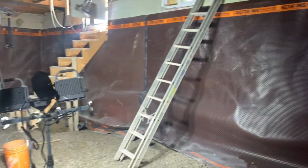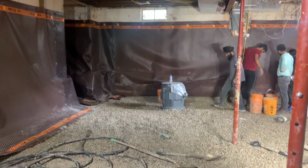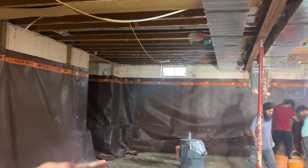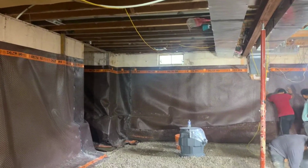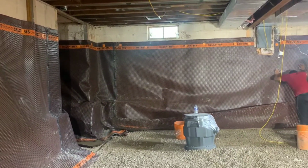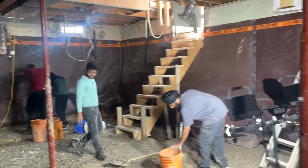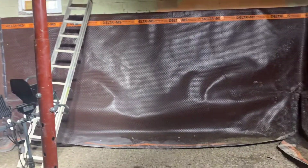Oh my God, I'm in the basement. Look at this. That's the new floor. And look at that ceiling height. I don't know if you can notice that, but that's about 9.5 feet. It feels like I'm in a palatial home right now in the basement. It doesn't feel like I'm in the basement because of all that ceiling height that we gained with our underpinning.